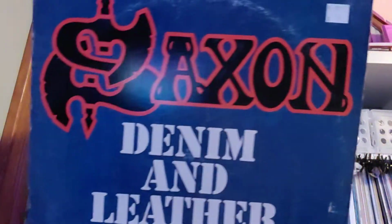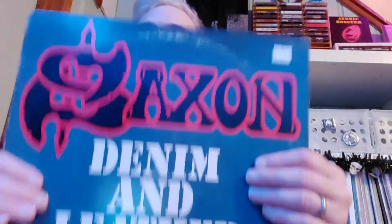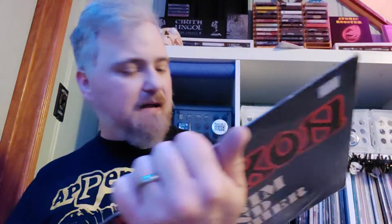And from what I looked at in this record, it looks like it's going to play through. So this is an exciting one. This one I was stoked to find. I already have a copy of this too, but I was excited to find a second copy for $1. You can't go wrong with Saxon for $1. Yeah, I got about 12 from the Dollar Bin, so hang in there.